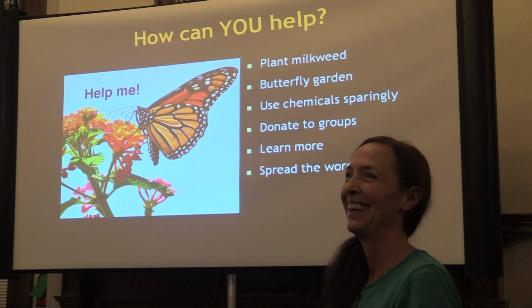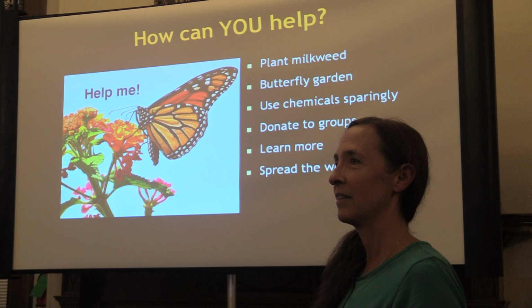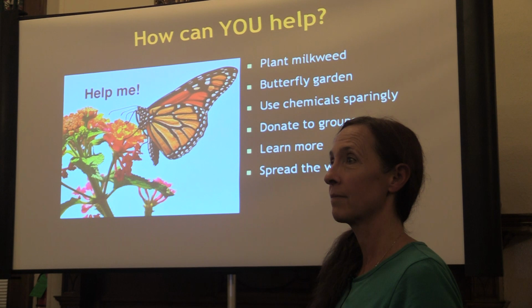Beautiful. Remember that anytime you leave these wildflowers, the milkweed, goldenrod, asters, etc., you're not only helping the monarchs, you're helping all kinds of other critters, the bees, and all kinds of other butterflies and birds.